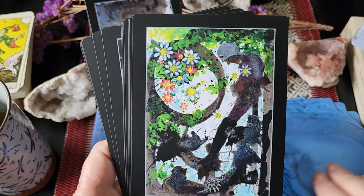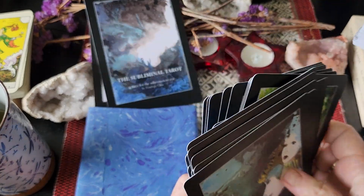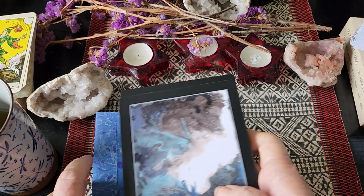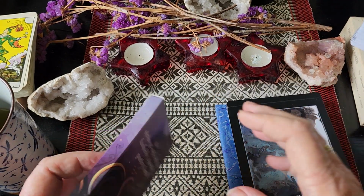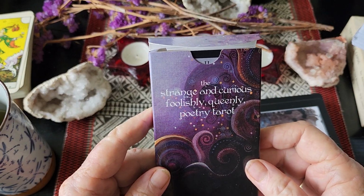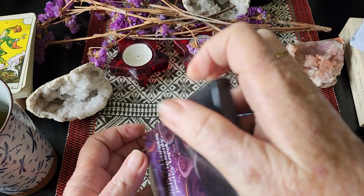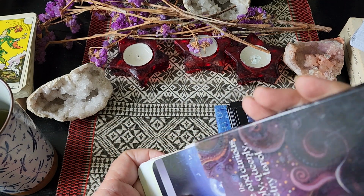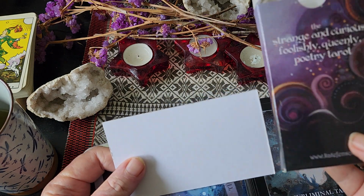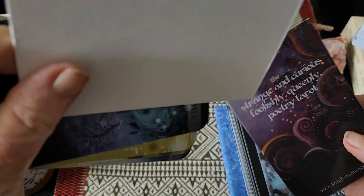So this is the Subliminal Tarot by Penelope Klein. A very pretty deck, which I don't think too many people would have. The other deck I don't think too many people would have is this one. The Strange and Curious Foolishly Queenly Poetry Tarot. That's its title. Someone asked me once what the name of this deck was, so I told them, and they said, no, what's the name of this deck? And I said, The Strange and Curiously Foolish Queenly Poetry Tarot.